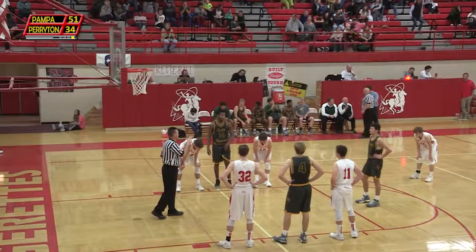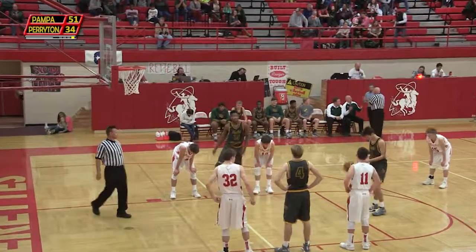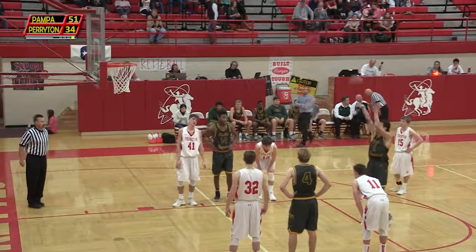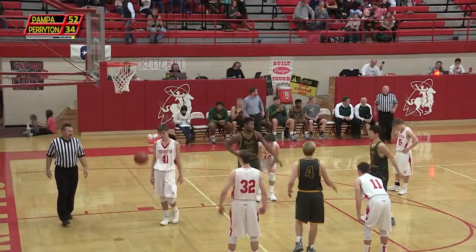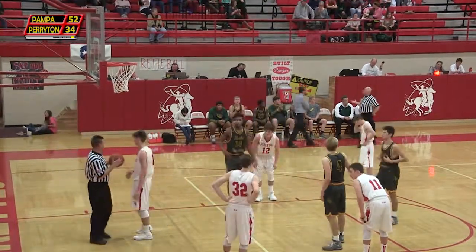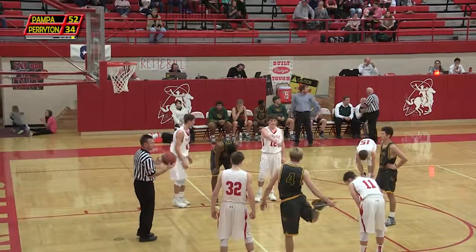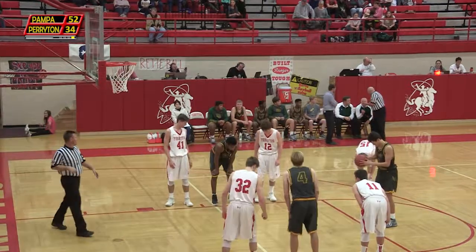Shooting 2 will be number 2, Brandon Stewart. Up and in on the spinner. Stewart with 4 tonight is 2 for 2 from the stripe. One more loaded in the chamber for Brandon Stewart.